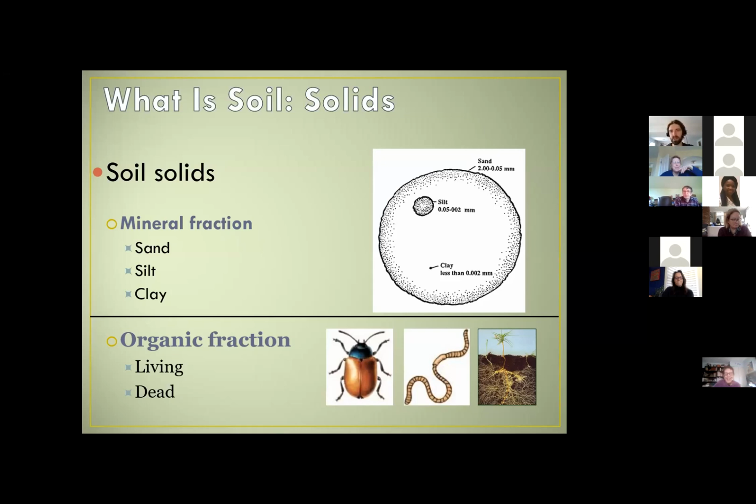So the beetle, the earthworm, the roots of the plants, all living material within the soil, we actually consider that to be part of the soil. So when we say that a soil has X amount of organic carbon or organic matter in it, we're actually including that living stuff as part of that number.